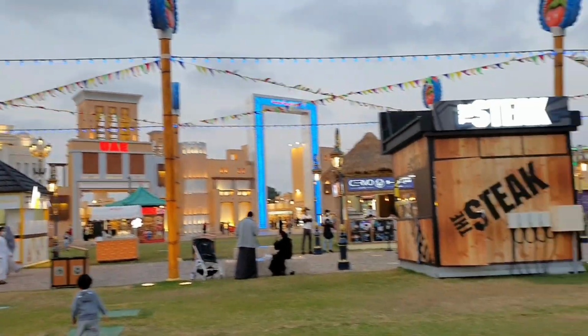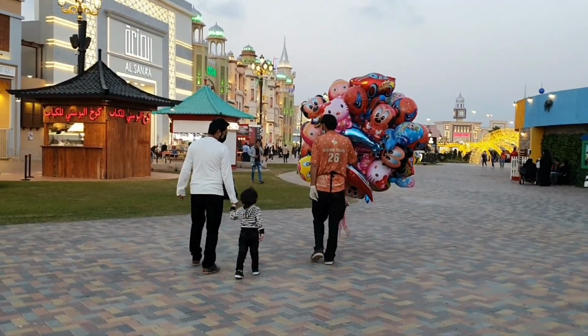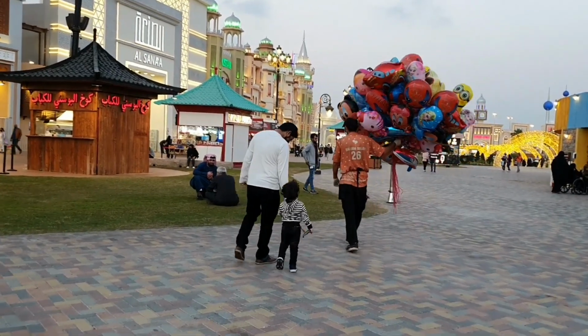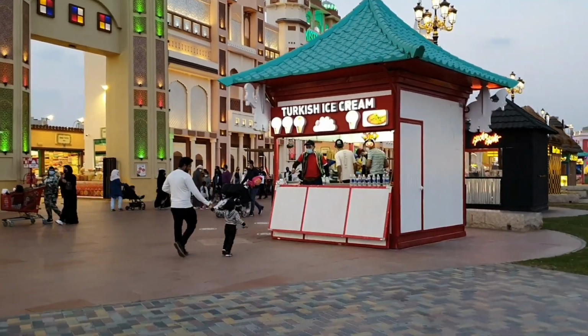Now we are going to have Turkish ice creams. The specialty of Turkish ice cream is they don't give the ice cream easily and they will trick and play for a while before giving the ice cream to us. Let's see how Hamza enjoys and grabs his ice creams.